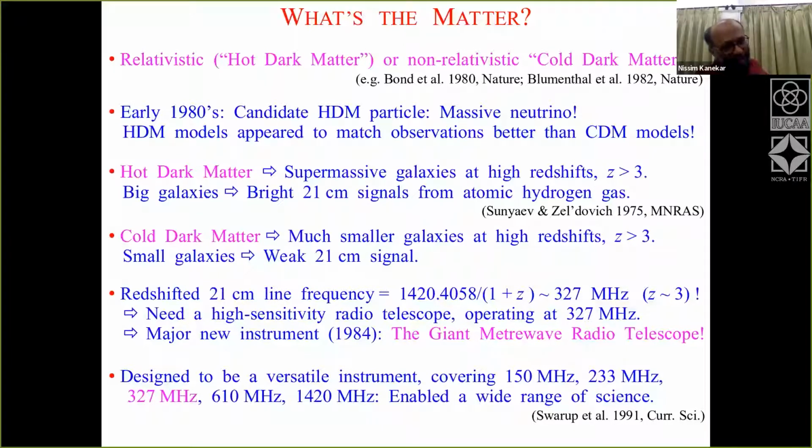And so Govind and his team in 1984 proposed this major new instrument, the Giant Meterwave Radio Telescope. Govind had actually proposed a giant equatorial radio telescope a few years before, but it couldn't get funding, and there were political problems in Kenya and Indonesia. And so he proposed the Giant Meterwave Radio Telescope and said, great, let's go build it.